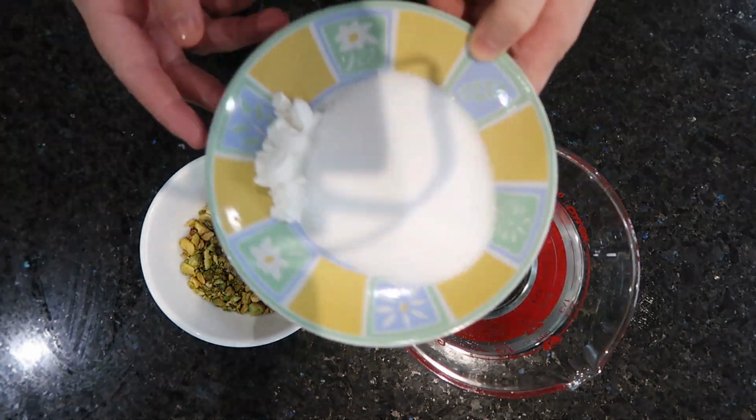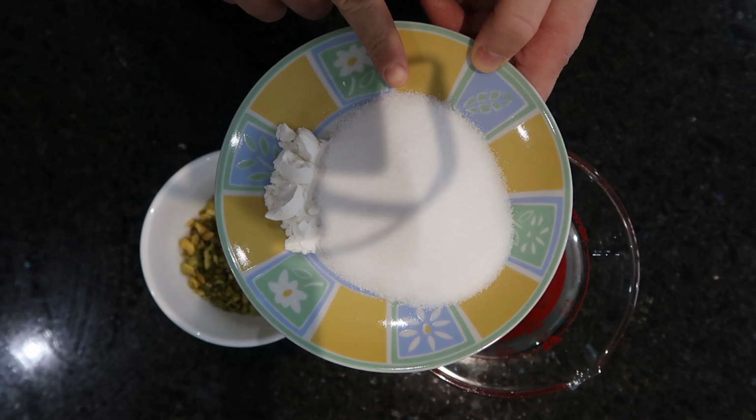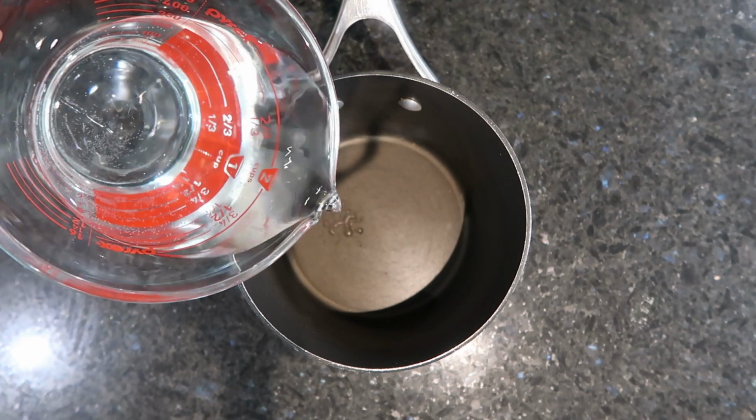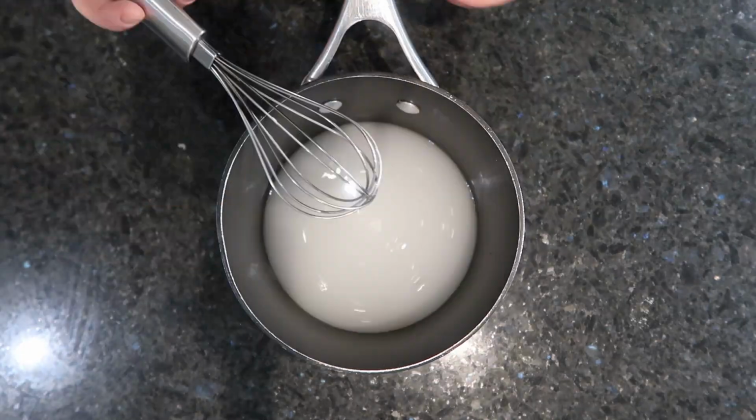You can buy ready-made no sugar syrup or use a small amount of honey, keeping in mind that honey is practically sugar, so use in moderation. So let's just skip this part.